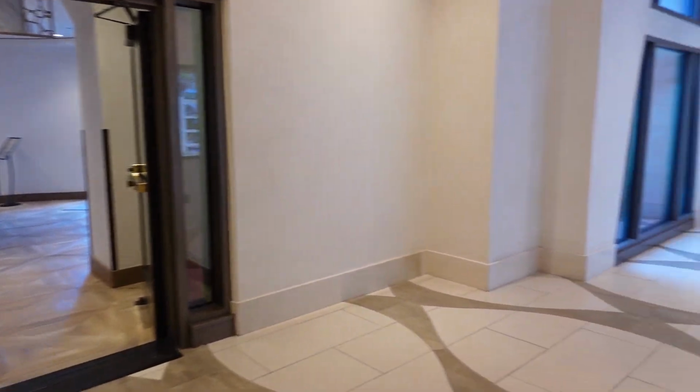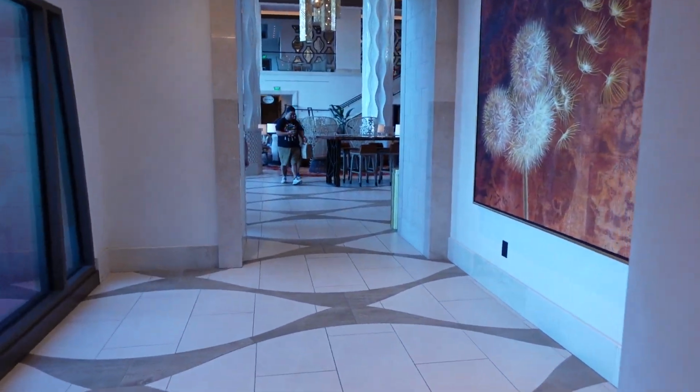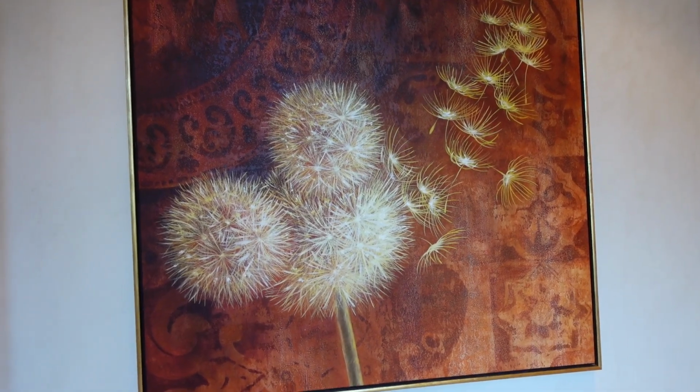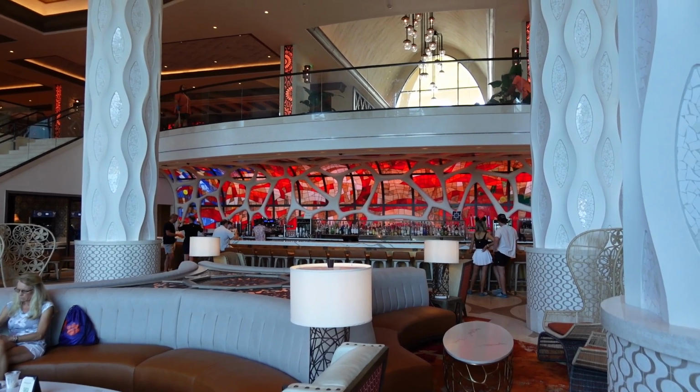But we're gonna head to the right, because this is where the Barcelona Lounge is located. And take a look at that little piece of artwork there. Of course, the dandelion with the Mickey there, the Mickey profile. The Barcelona Lounge is straight ahead, which is where you can get some morning coffee as well as mixed drinks later on in the day.